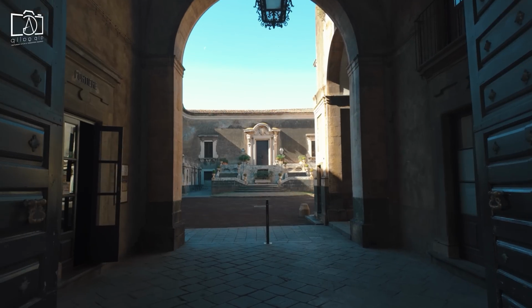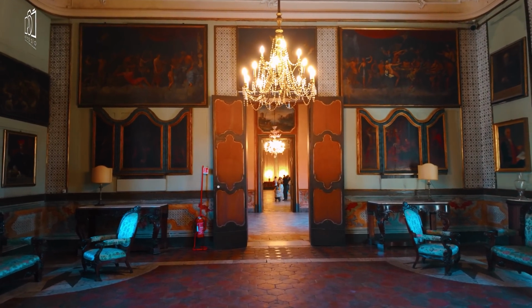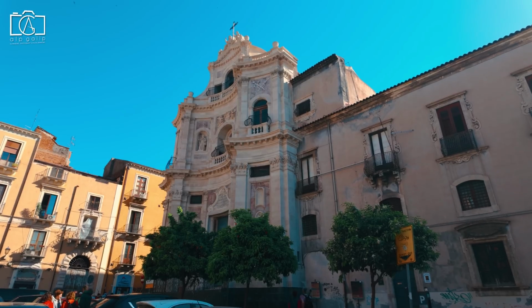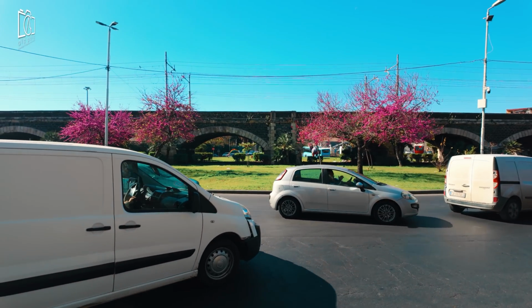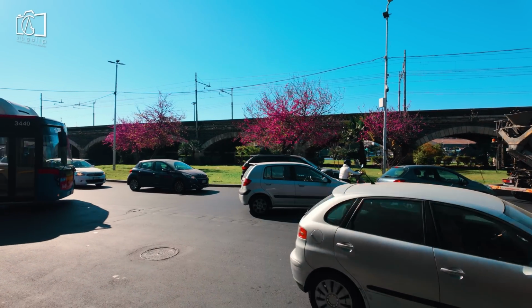My journey in Catania started at Palazzo della Cultura, where I admired exhibitions blending modern creativity with Sicilian heritage. Nestled near Catania's port, the Church of St. Placidus features a refined Baroque design and a serene atmosphere, often overlooked by tourists. A short stroll brought me to the Archi della Marina, a stunning series of lava stone arches once part of the ancient city walls, now framing the sea beautifully.